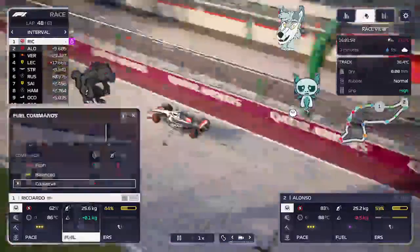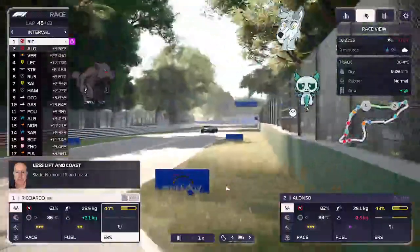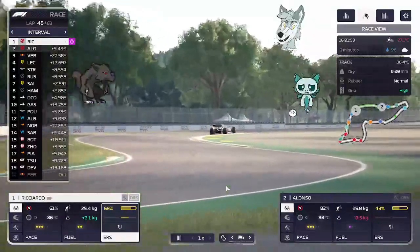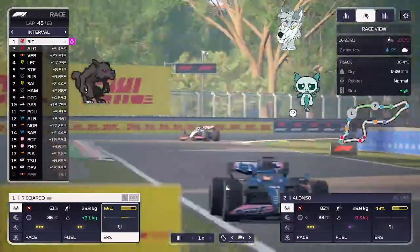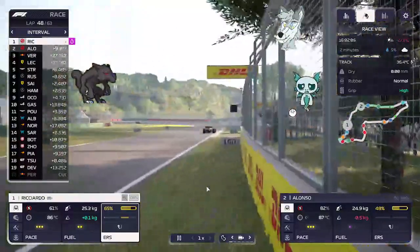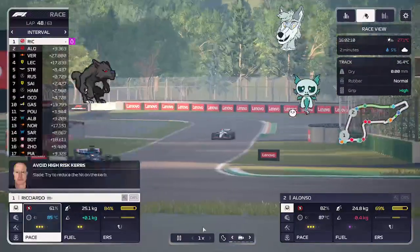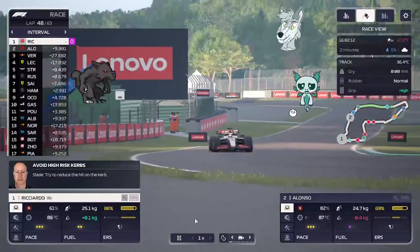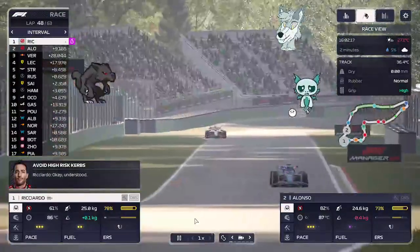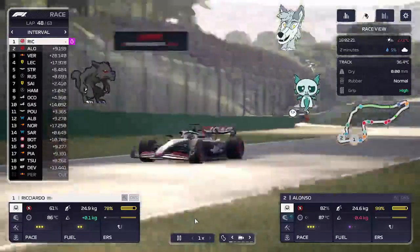Yeah, Ricardo's fuel is good until the end, so I'll just leave it on balance. No more lift and coast. Understood. Okay, back on because he's already off from being cold tires. Try to reduce the hit on the curb. Okay, understood. And fast forward to the box.